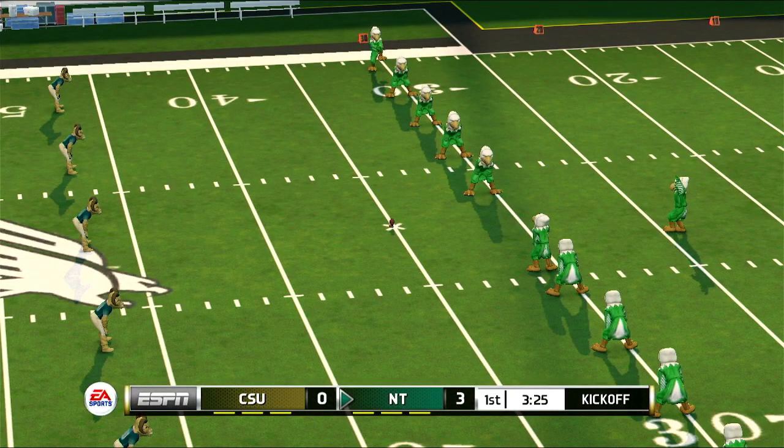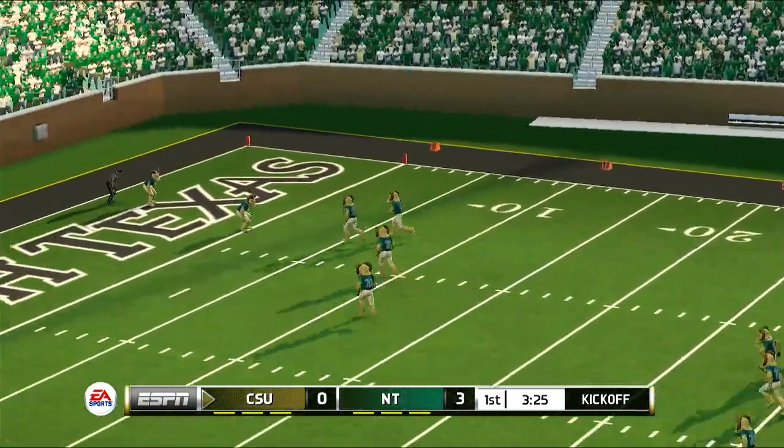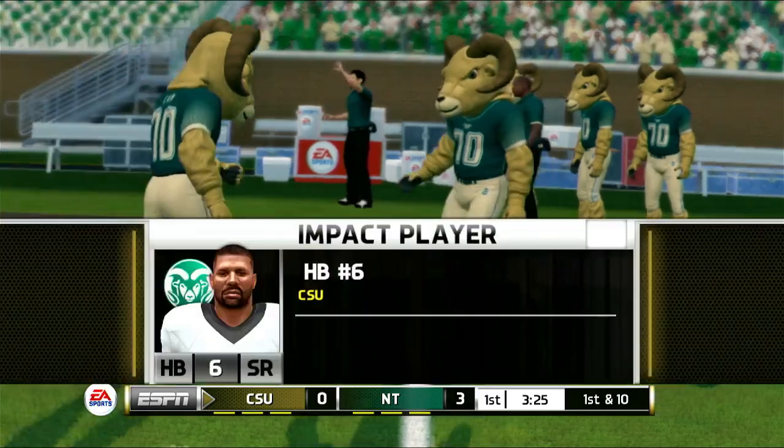And it looks like they're ready for the kickoff. He just drills this one. And it goes into the end zone, down for a touchback.